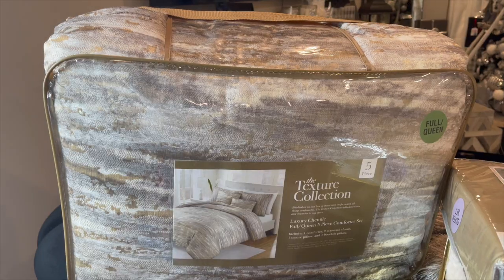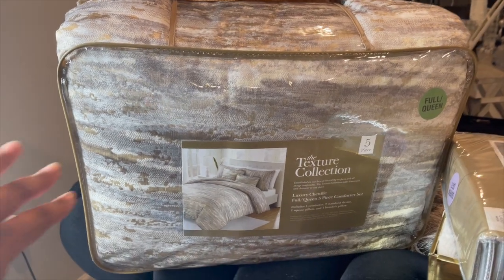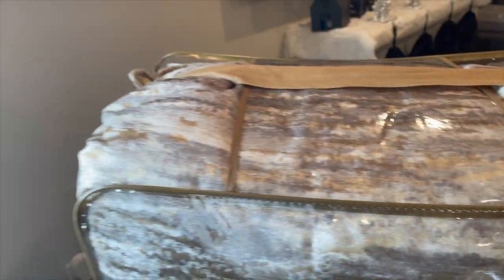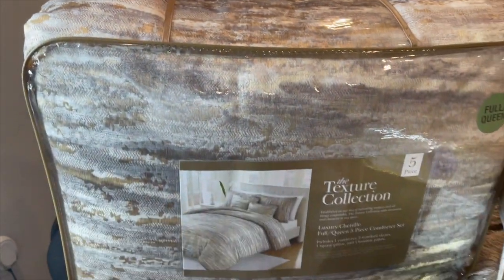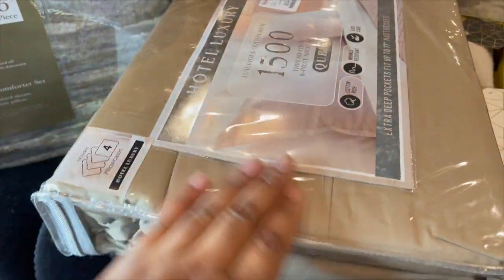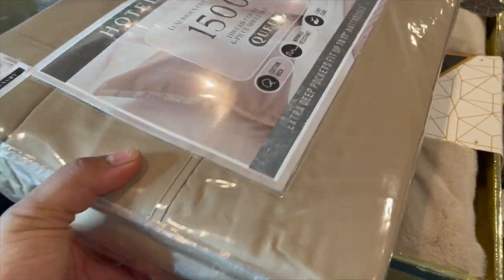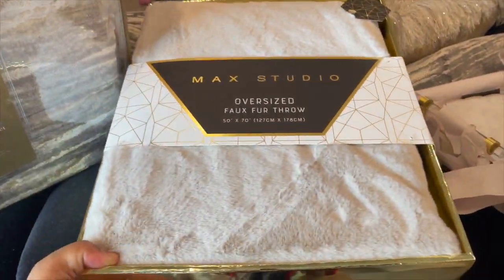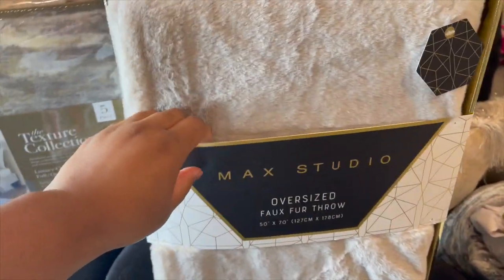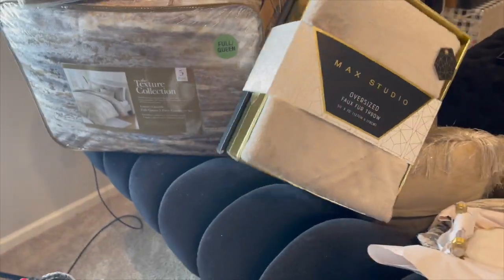Hold on. So we found this beautiful blanket. It got gold in it, y'all. It's been so hard for us to find another blanket with gold, but we found that one. So we're going to put that on the bed with these sheets. We love the hotel luxury sheets. It just works for us. So that's with that. It's going to look cool. Got this throw blanket, y'all. This is all from Home Goods.